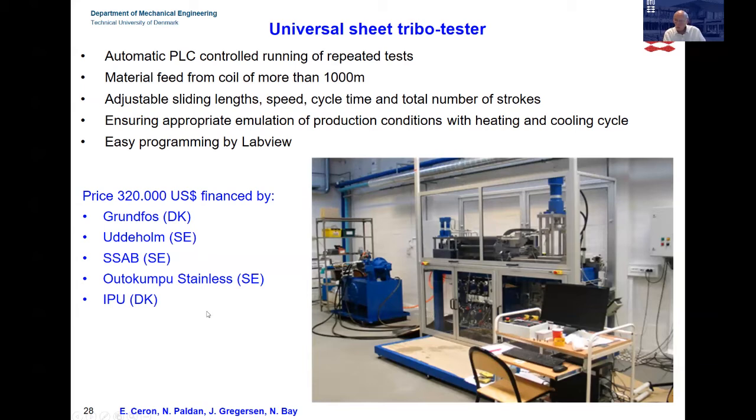The special feature of the new machine is the possibility to run repeated tests from coil. The material is fed from a coil of more than 1 kilometer, which means that we can do thousands of tests in one go. We can adjust the sliding length, the speed, the cycle time, and the total number of strokes in order to emulate the conditions in the production. And we can preheat the tool temperatures to keep a level which is similar to production.